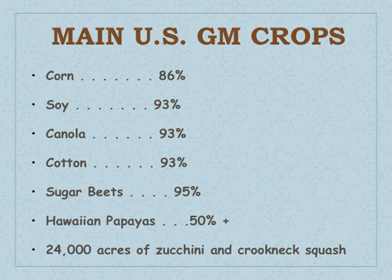What are the main crops that we are exposed to here in the United States? The main crops are corn. About 86% of the corn grown in the United States is GM. Soy, 93% is GM. Canola oil, 93%. Cotton oil and cotton used in fabric, 93% is GM. Sugar beets, 95% of the sugar beets grown are genetically modified. In Hawaii, they're making GM papayas. About half of the papayas coming here from Hawaii are GM. And we now have about 24,000 acres of zucchini and crookneck squash that's all genetically modified. That's about 13% of the supply of those vegetables.